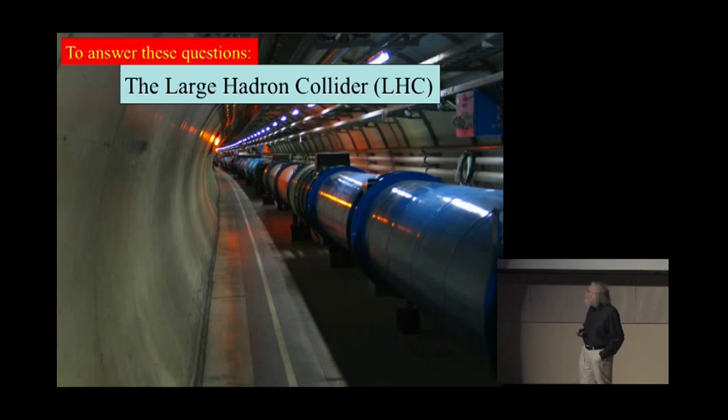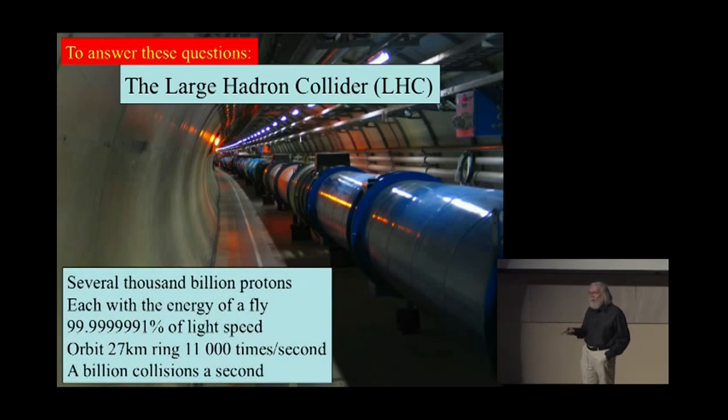Now, when the LHC is operating, in each direction around those magnets will travel several thousand billion protons, each of those protons will have approximately the energy of a fly. It'll be traveling extremely close to the velocity of light, and so it will go around this 27-kilometer ring 11,000 times per second.